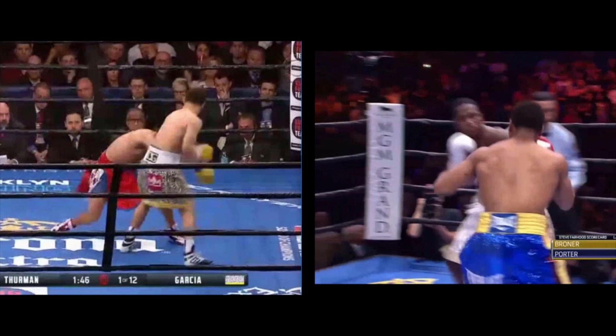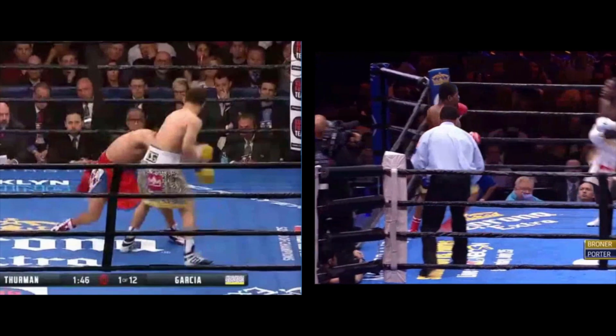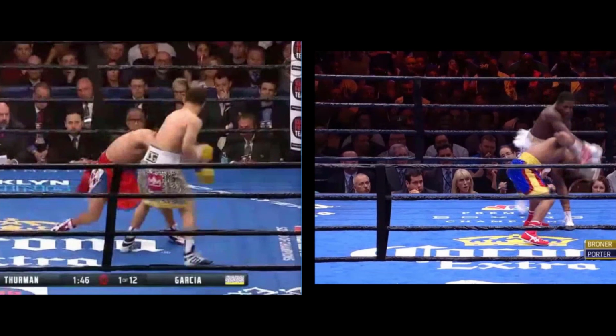I think he sits down on his shots better. He's got better hip placement, and he's able to get more power into his right hand, and I think more power in his left hook as well. Yeah, but I think Danny Garcia is going to fight basically the same fight that Adrian Broner did, but I don't even think he's going to be able to do as good of a job as Adrian Broner did.